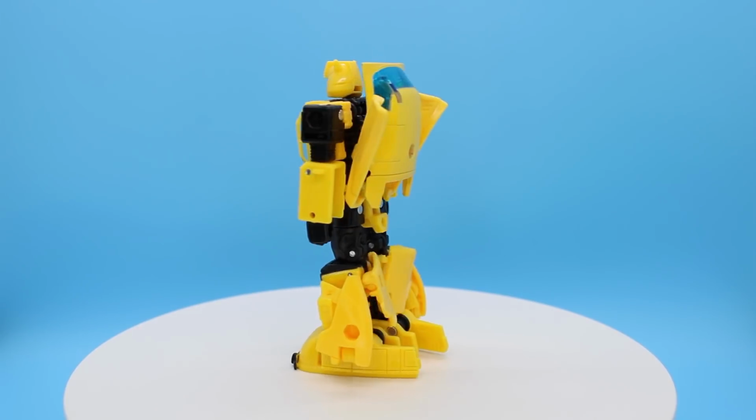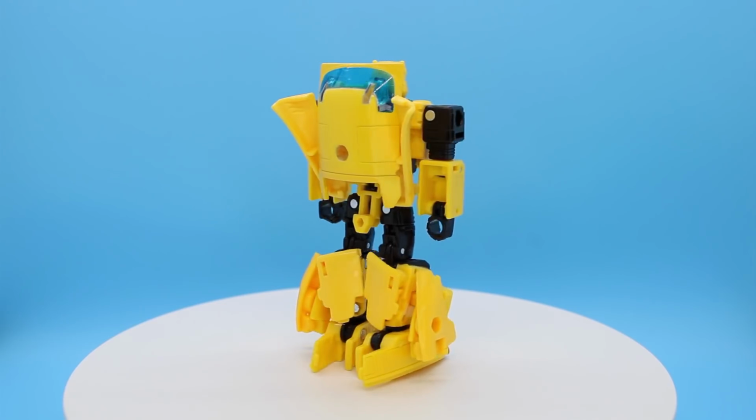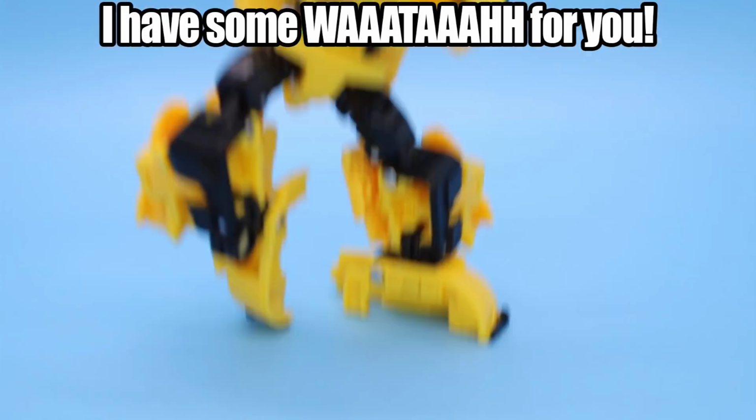The robot mode on this is pretty good. It's obviously very kibbly, but what choice did they have? The design was kind of impossible. It'd be cool if they crammed it all in perfectly, but I don't think even a $300 figure could pull that off. And it poses like a boss.